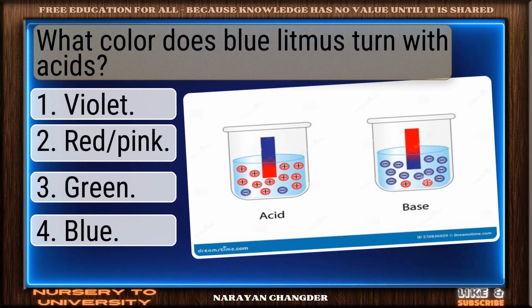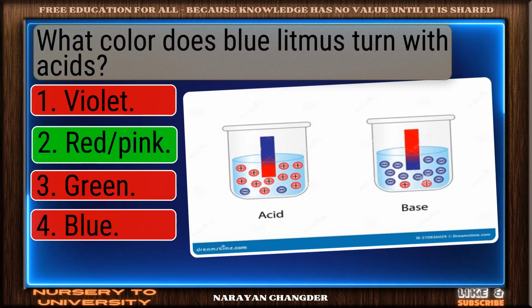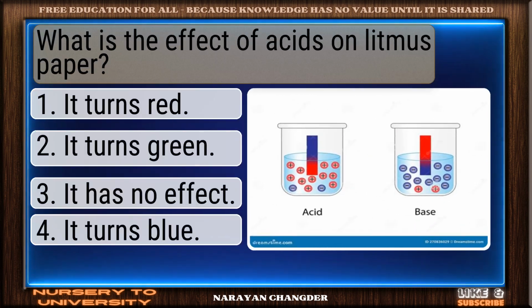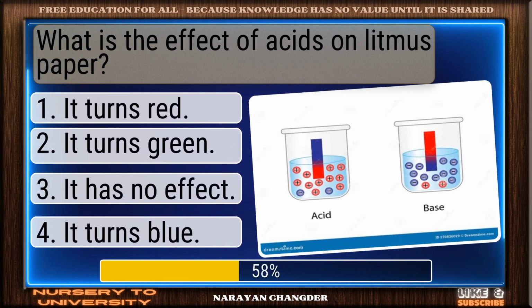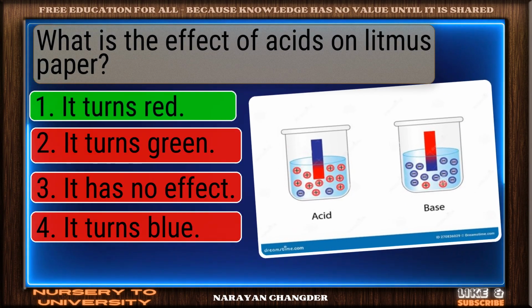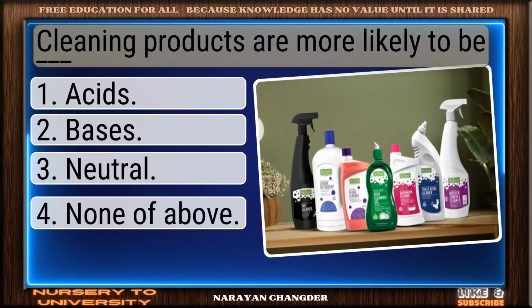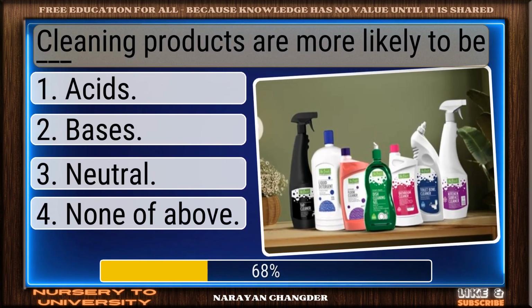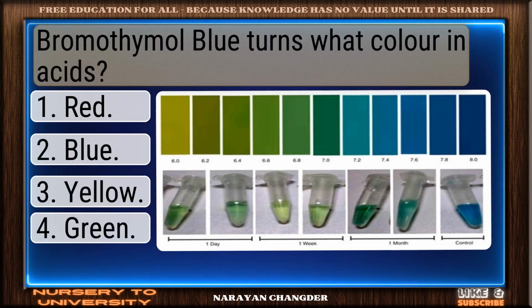What color does blue litmus turn with acids? Great thinking. Red-pink is the right choice. What is the effect of acids on litmus paper? You got it. Your choice, it turns red, is right. Cleaning products are more likely to be dash. Correct. Bases is the right answer.